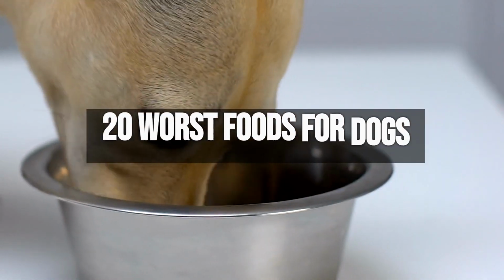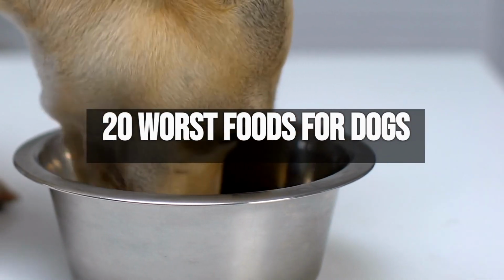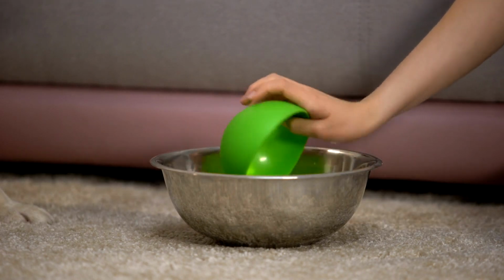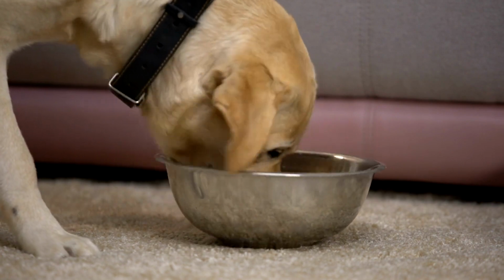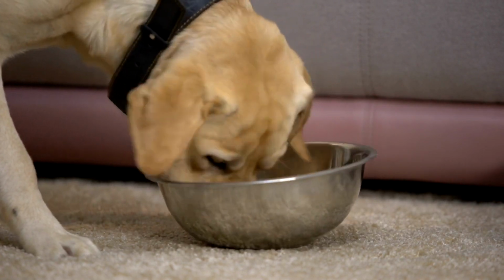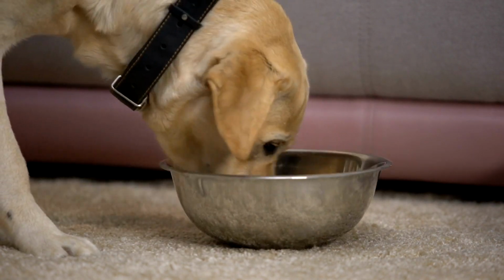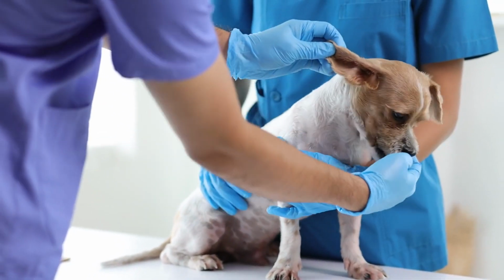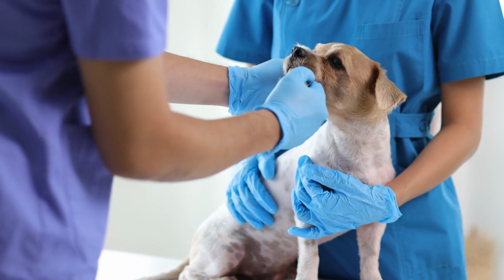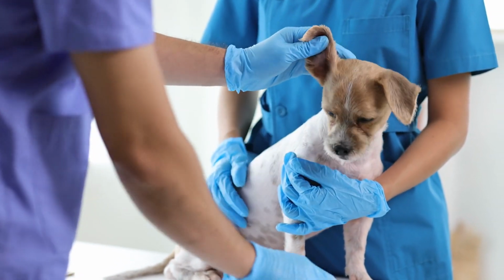There you have it, the 20 worst foods for dogs. Remember that this is not a complete list. If you have questions regarding the diet of your dog, it is advisable to speak with your veterinarian. Knowing what to avoid helps you keep your furry friend safe and healthy for years to come. Knowledge is power.